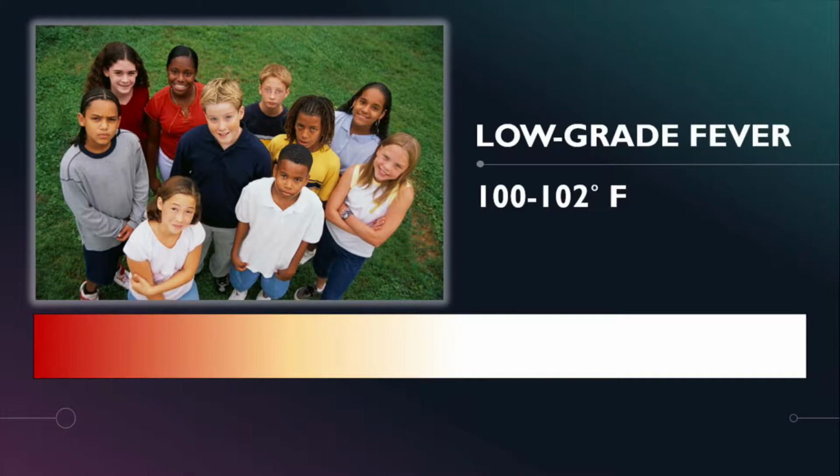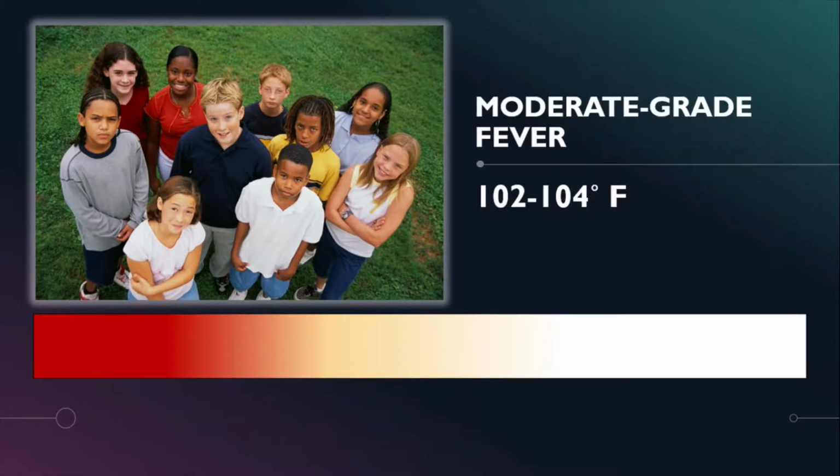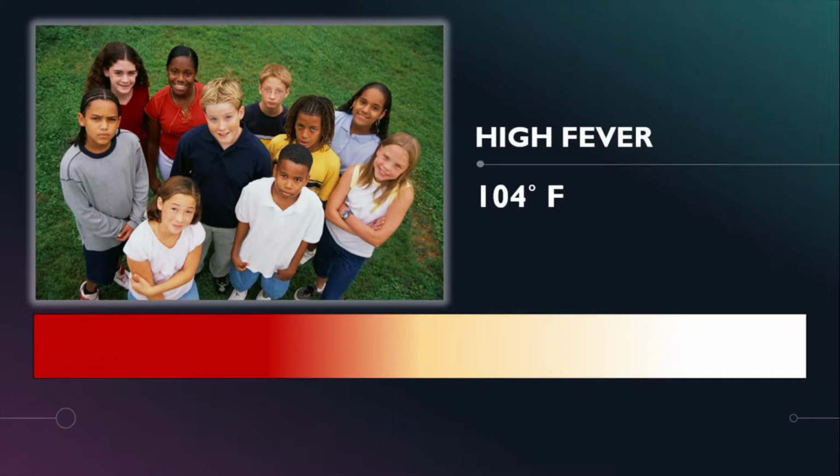102 through 104 degrees Fahrenheit is considered a moderate grade fever. It's beneficial to the healing process. Over 104 degrees Fahrenheit is a high fever. It is uncomfortable for children, but it is harmless and treatable.